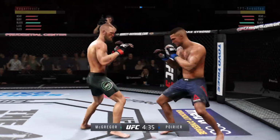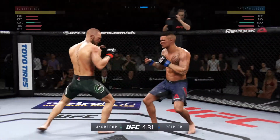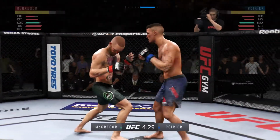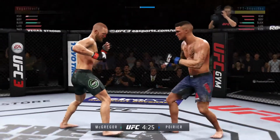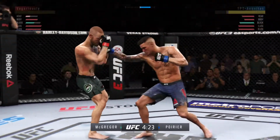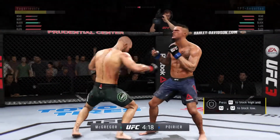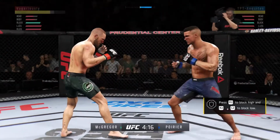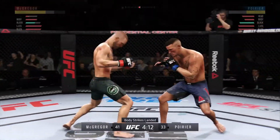Yeah, he's getting lit up here. Kick lands for him there. Nice punch by McGregor. Miss with that jab attempt. Huge punches landed by both men. Oh! He's got him hurt here. Big shots! Lands a nice 1-2. Oh, beautiful kick there. Vicious combinations. Oh, he lands a huge right hand.